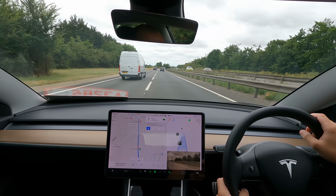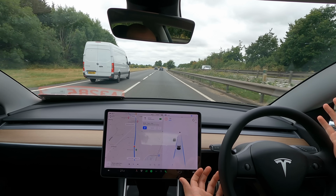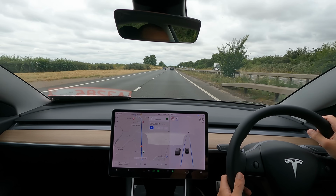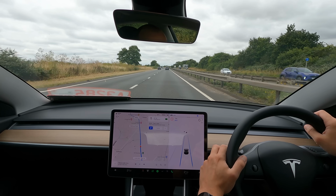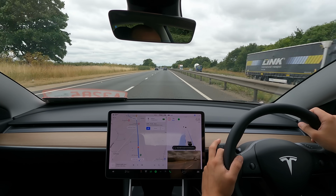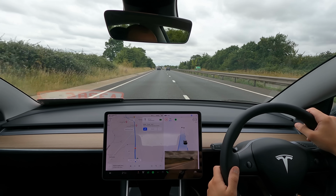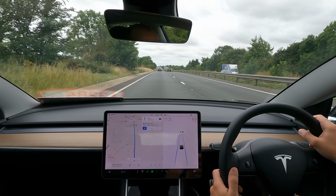So perhaps this version of autopilot doesn't suggest the lane changes for you, but it has done the lane change for me. I've got my hand on the wheel. I did no steering inputs whatsoever there. All I did was indicate and tell it, hey Tesla, I want to change lanes. Let's see if it will go back again. It was thinking a lot about it. It's quite a bit of a delay there. To be honest, it'd be easier to do that myself, but I thought I'd give it a test. There we go, and it has done it successfully.